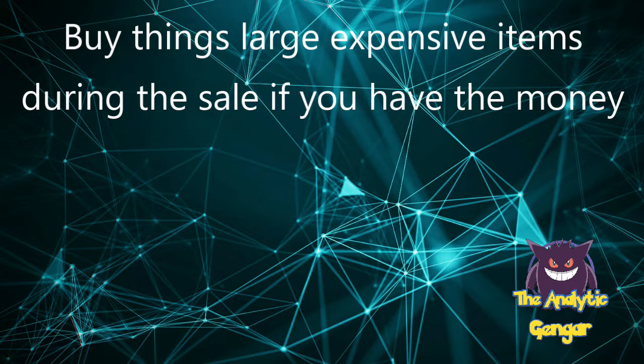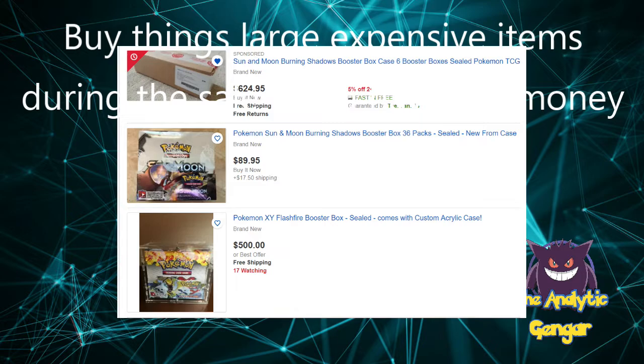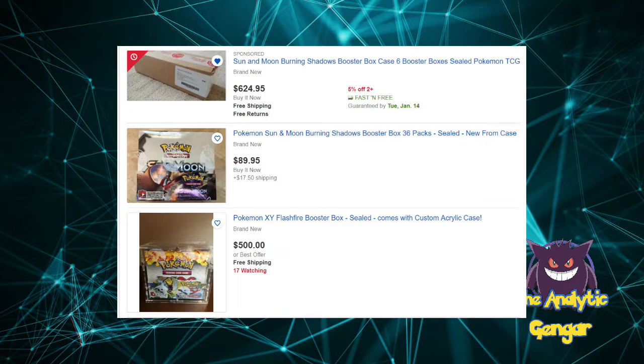So one of the things that I like to do, and you'll see on screen right now, these are items that I formerly had in my watch list. The first one is the Burning Shadows case of 6 booster boxes. I would normally go ahead and try to scoop this up on the average. As you can see, I have it favorited in the screenshot, and normally I would buy it now. But what I'll do is I'll go ahead and watch it, and then I will wait until eBay Bucks does the 10% back coupon. At that point, I will then go ahead and purchase this case of booster boxes.